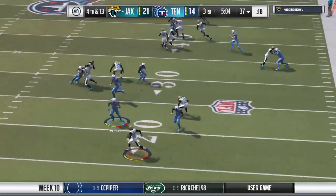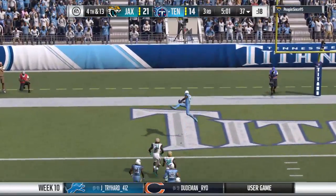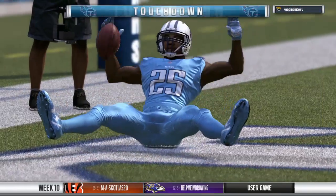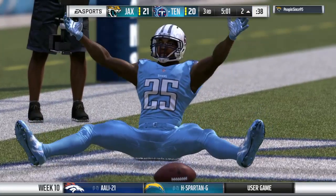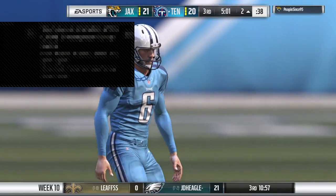Taken in at the 11. And all deep in his own territory, he coughs up the football. And they are going to bring this one back. A fumble return touchdown for the Titans. All right, partner, let's go to cliche time. We're all back to even after that score tied the game.